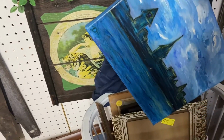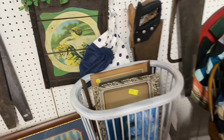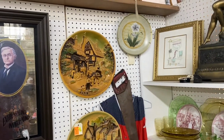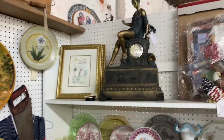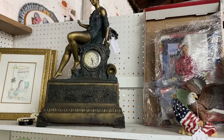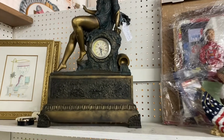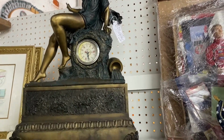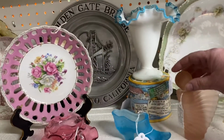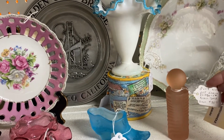You wonder how fancy your house would have been. And now I'm just looking at some artwork and some frames and just seeing what else is here. And this clock was beautiful. They just don't make things like this anymore, but it was very detailed. And I apologize, I don't remember what they were asking for it or what it was at the time. But you can see there's just so much to look at.